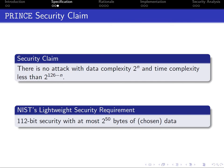In 2018, NIST published a minimum security requirement for lightweight ciphers that provide 112-bit security, while the attacker has access to at most 2 to the 50 bytes of chosen data. While the security level of Prince is sufficient for most of the mentioned applications, it cannot reach the NIST security requirement. In this work, we show how to modify the Prince to reach the security level required by NIST while minimizing the induced overhead, especially in a situation where Prince is already deployed.